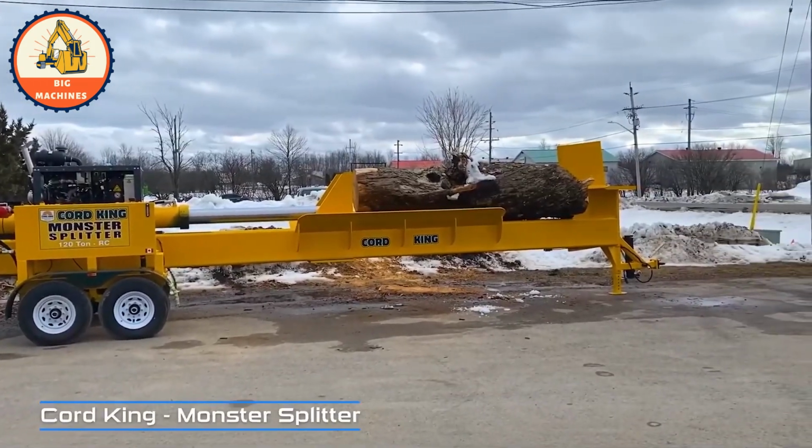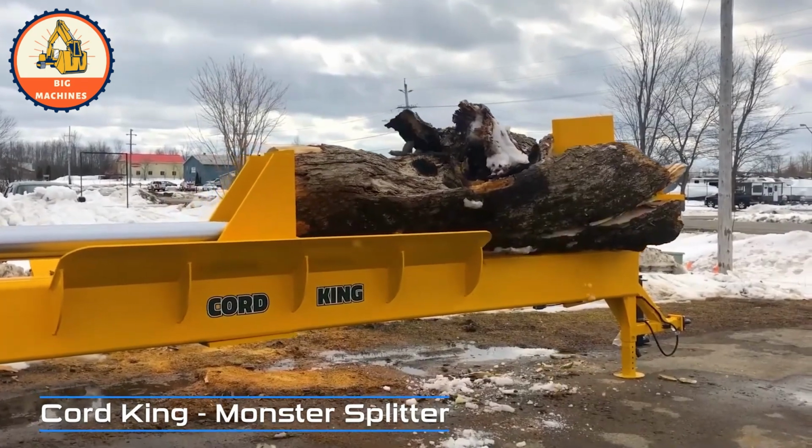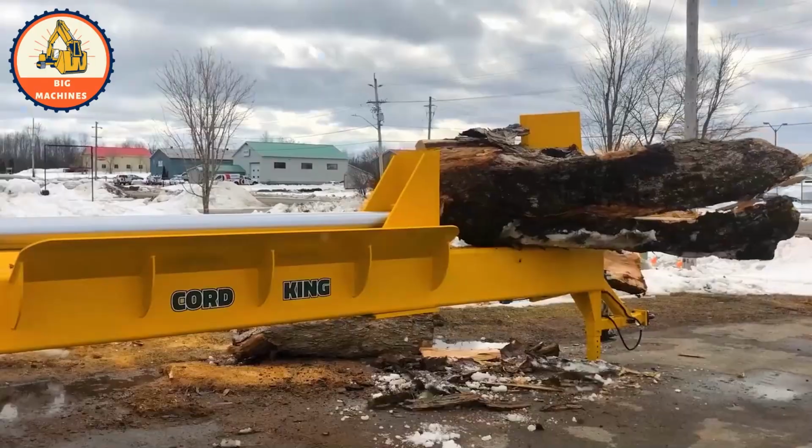The Cord King Monster Splitter 16-foot, the beast that turns logs into kindling faster than you think. With its massive 16-foot capacity, this splitter handles logs like a pro.